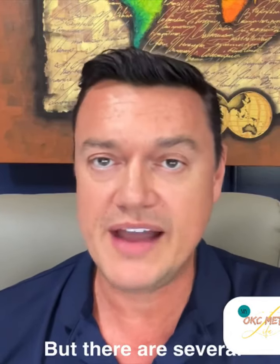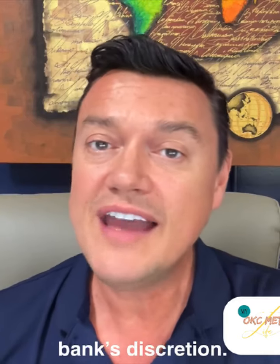But there are several drawbacks. First, you need to be approved for a second mortgage, which is entirely up to the bank's discretion. Second, you'd have to pay both mortgages simultaneously. And third, you can't apply the funds from the sale of the first home towards the purchase of the second home, which means you need to come up with the down payment out of pocket.